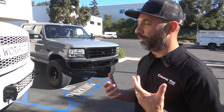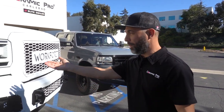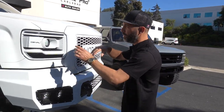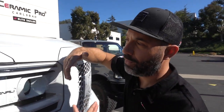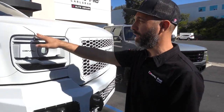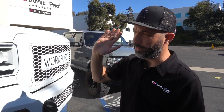Right. We're not one to talk bad about competition, right? And I don't know what the product is. It seems to be performing as you'd like, right? It's stopping chips and bug stains and things like that. But just from an installation standpoint, if you look at this edge here, how it doesn't wrap inside of the panel, the evolution of being a good installer or being a great installer, a lot has happened in the last few years to where we can actually wrap the edge completely to where you'll never see that this product is there. And we'll do that all the way from the front to the back.